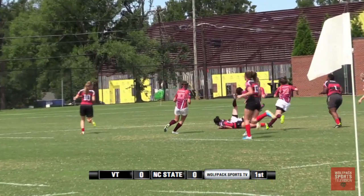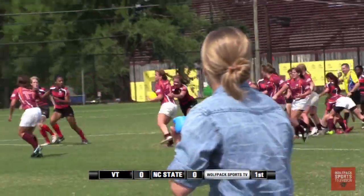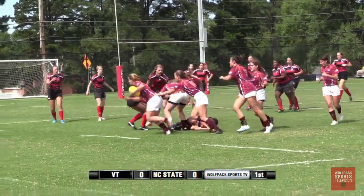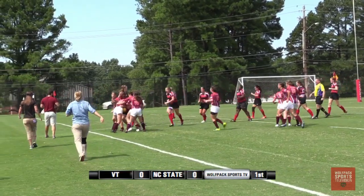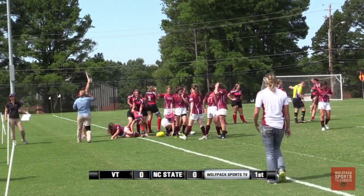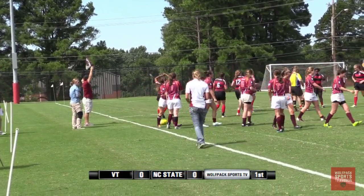Field. And we have a good tackle there by number 14. She found some running room near the middle of the field. A couple missed tackles by the Wolfpack. Here come the Hokies. Have to watch the outside. And they were able to push her out. The Hokies finally threatening on their side of the field once again.